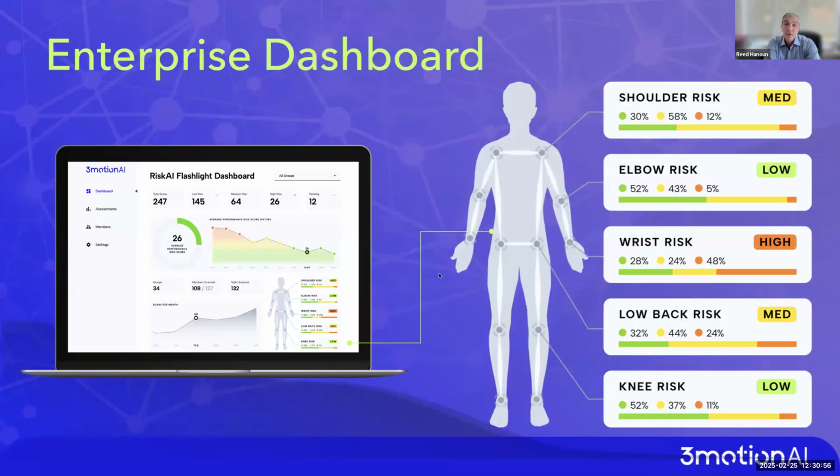For organizations that want to look at risk and performance and overall postural movement holistically, they can look at it through what we call the enterprise dashboard. So we collect all this information, it streams into one location by organization, where we'll give you the ability to drill down and say, well, how's my organization doing holistically? How is the West Coast doing against the East Coast?